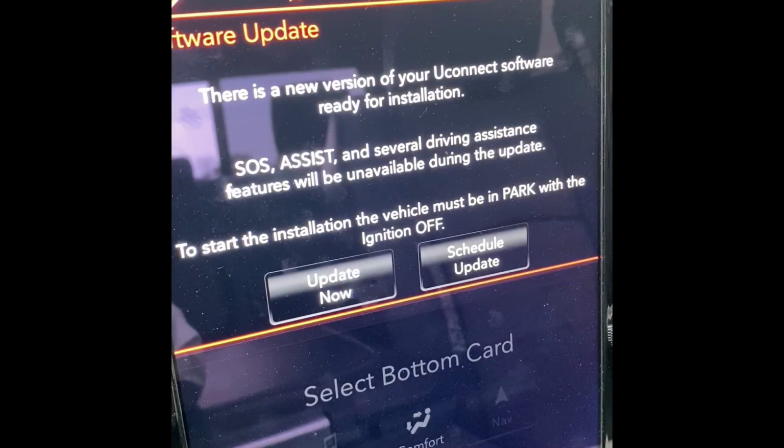I wanted to post this pretty quick little update. Basically, I just shut my car down and I got this message. It is February 27th, 2020, and looks like there's finally an update available for the 12-inch Uconnect. This is the 2019 Ram Power Wagon. I'm sure it's the same for everybody else.